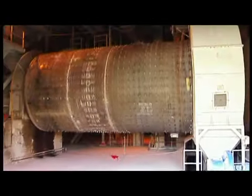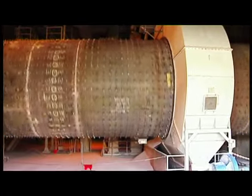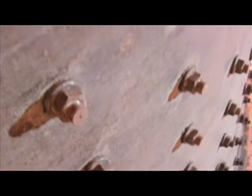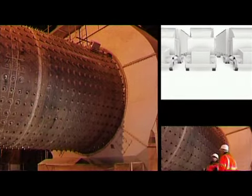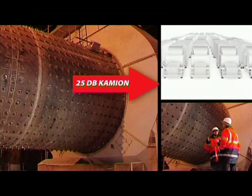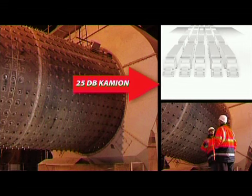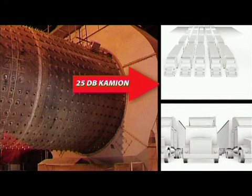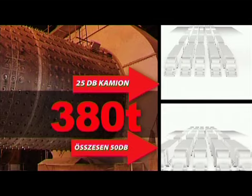Fine powder, the basic raw material for cement production, is processed in a roll mill with production capacity of 200 tons lime clay per hour. In a raw mill like that, a mass of 25 lorries of raw material is processed per hour, manufacturing 185 tons of fine powder. The equipment weighs more than 50 lorries, 380 tons.